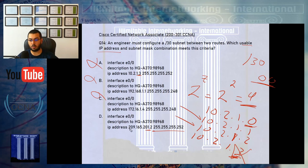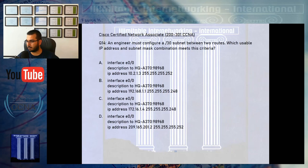So .0, 209.165.201.0 is an ID. .1 and .2 are usable. .3 is broadcast. So .2 is usable. That's good. Okay. Good. Well, that was good. Okay.